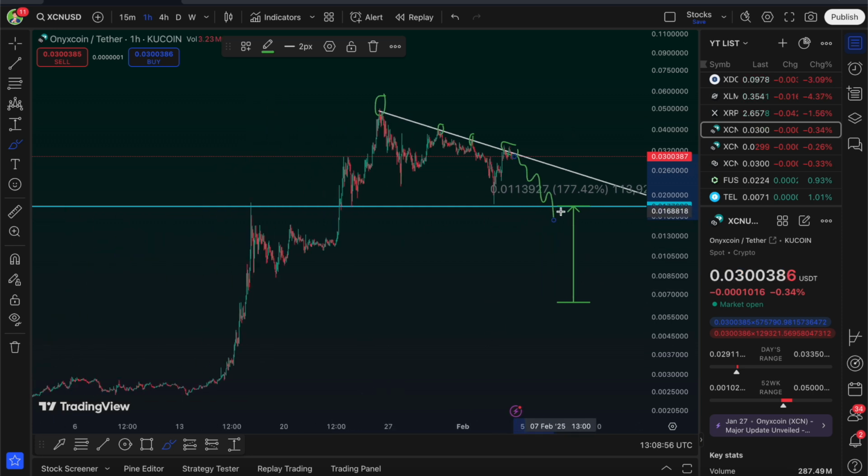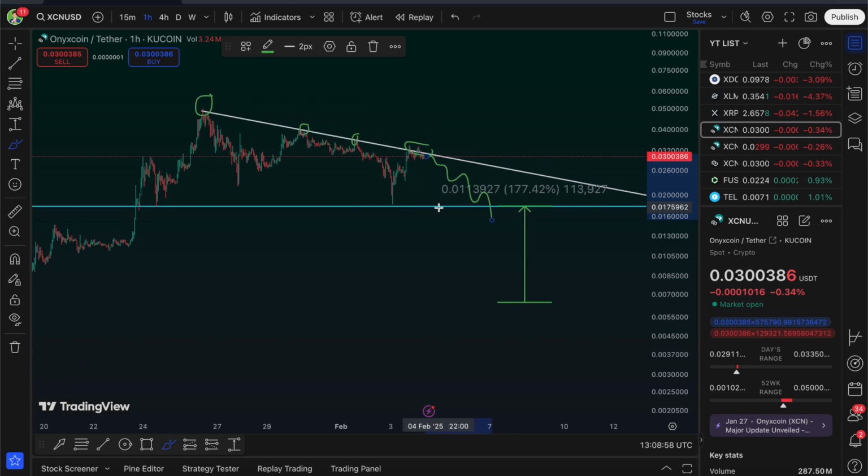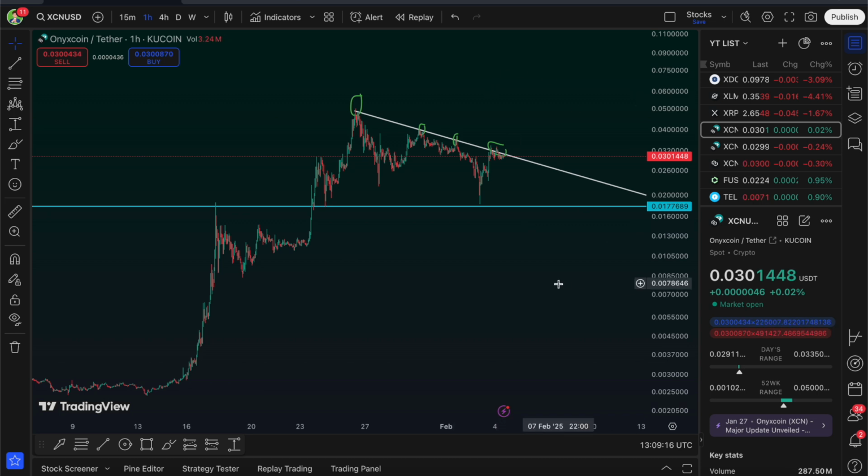As we said, this is a long-term support and resistance here on Onyxcoin, 1.8 cents. If we lose that, then first and foremost, we could see that price target from this triangle sitting there at 0.62 cents. Very low price target, and of course that would be extremely bearish. So let's pray that does not happen.